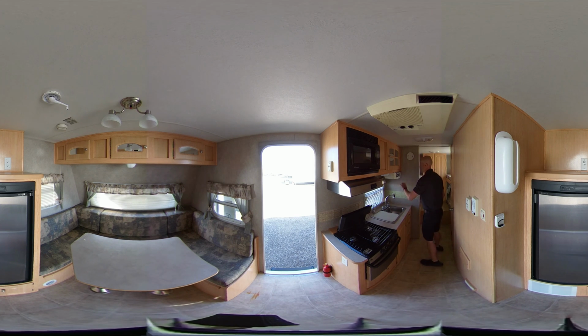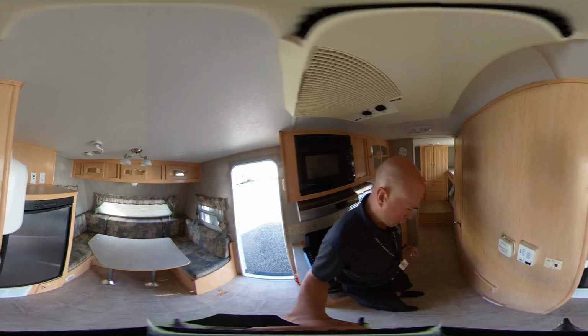Soap dispenser. It's got a stereo. Looks like a compact disc player up here, AM, FM as well. You've got microwave up here, lots of storage up here, along with another plug-in up inside of there. Let me show you the bathroom and bedroom area back here.